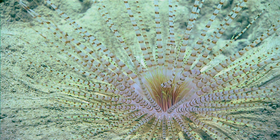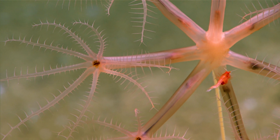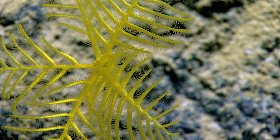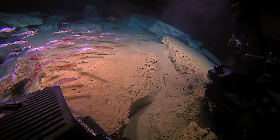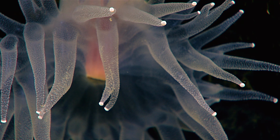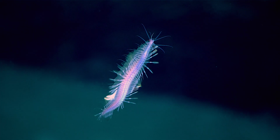The HD camera on D2 has an 18 times optical zoom lens, meaning that we're able to zoom in on a 3-inch creature from 10 feet away and fill the frame with incredibly fine detail. Having those eyes down in that environment really gives us a great context for the entire area. It is able to not only do our dirty work, but do the work of scientists ashore.